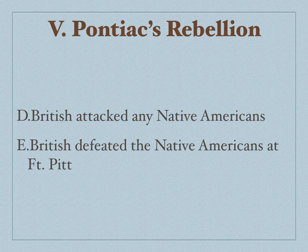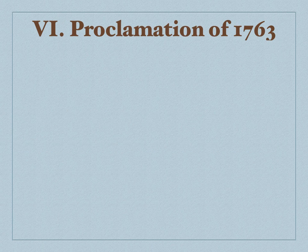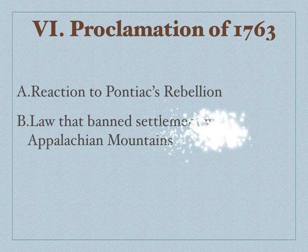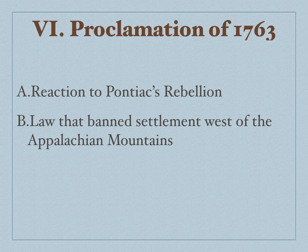Now, the British decide that they don't really want to continue to defend the colonists against the Native Americans, and they're going to issue the Proclamation of 1763. So this is in direct reaction to Pontiac's Rebellion and is a law that banned settlement west of the Appalachian Mountains. So there was to be no British settlement west of the Appalachian Mountains. And the British are not going to defend any colonists who do settle there.